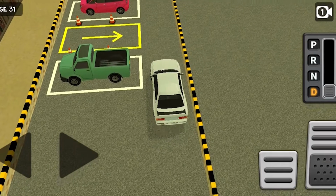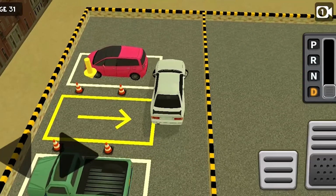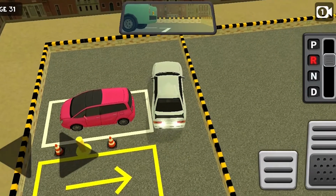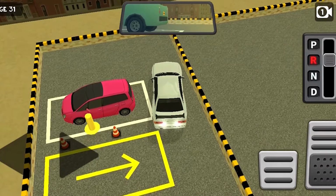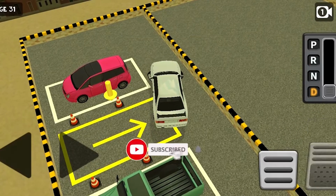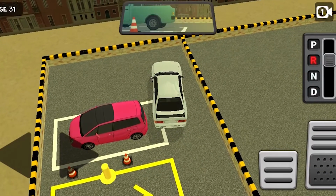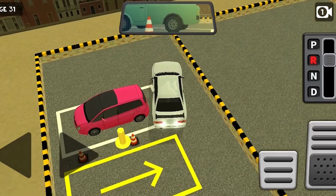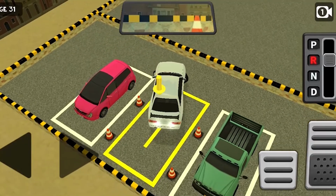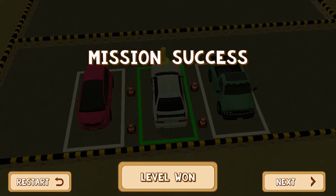It is now another parking, but it is difficult because the roadside is very narrow. Yes. Don't hit the bar. Back. Yes. Oh no, this time we'll success again. Yes, and we'll success again. Mission completed, mission success.